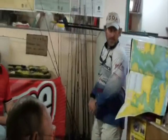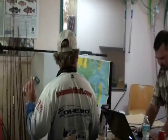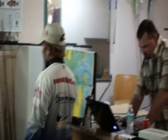A lot this time of year, the fish are feeding off of scent. And I brought some Procure. I use the shrimp and the mullet scent, depending on what bait.